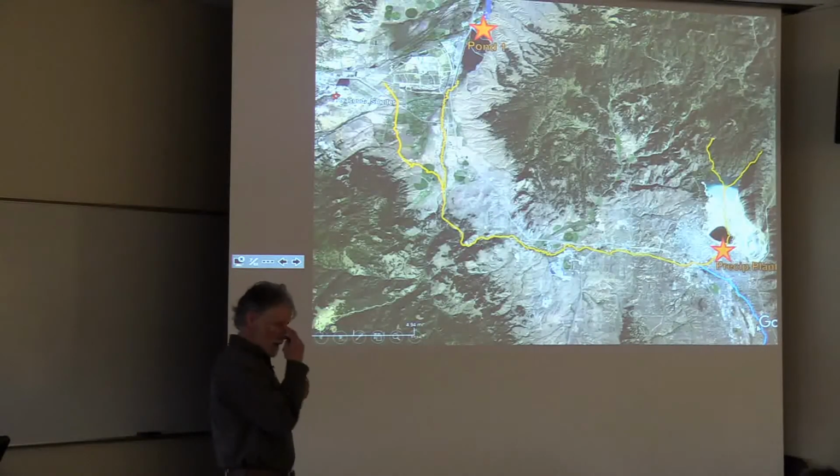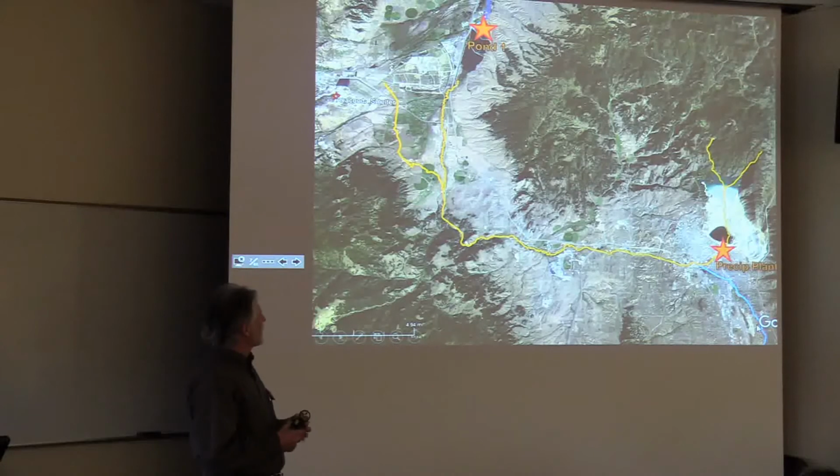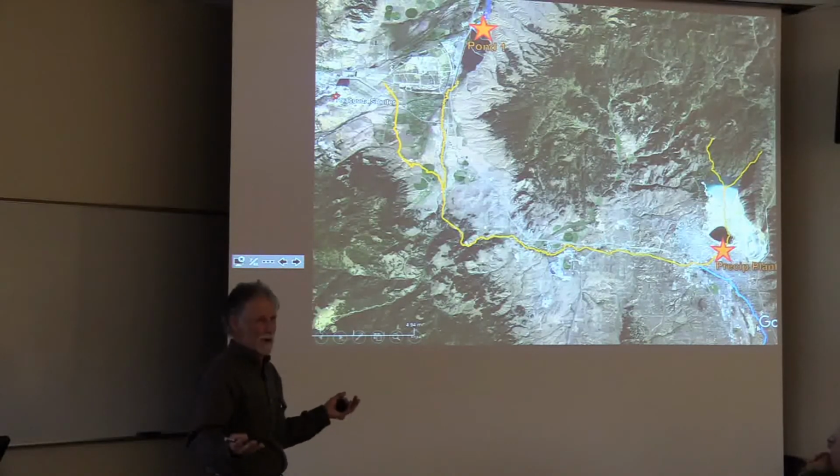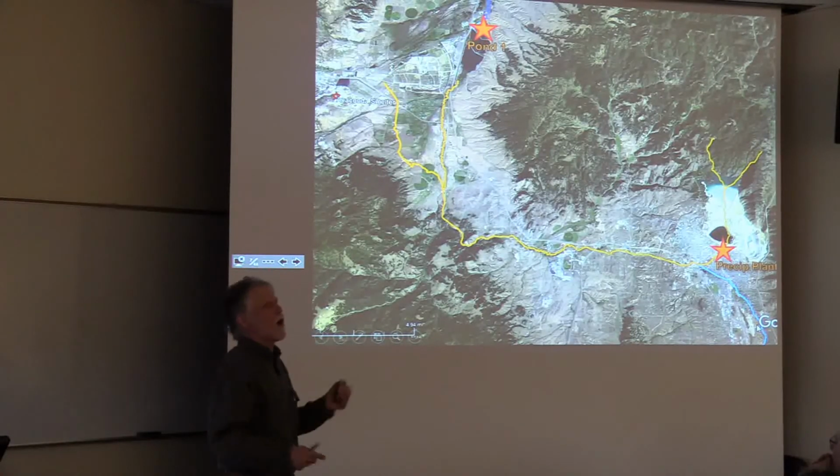So the Anaconda Company actually started to look at Silver Bow Creek as just another part of their operation. So it was a water management system for them.